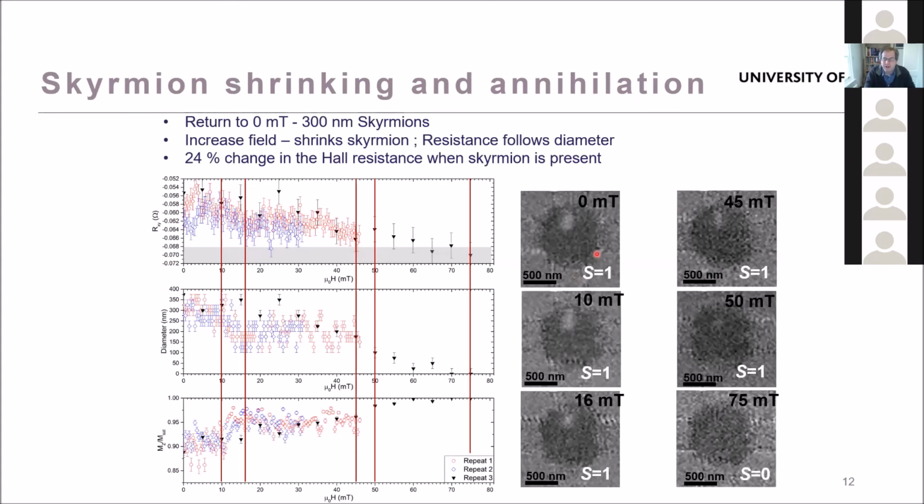And in those days, the contrast wasn't tweaked up to be quite so high, but I hope you can see the dark disk here of contrast that is the disk itself, and then there's a bright spot of the skyrmion inside it. And you can apply a field to that, and it will compress it, and then eventually at this value of field, it will disappear.